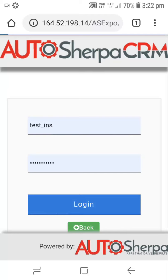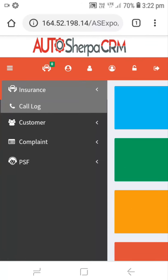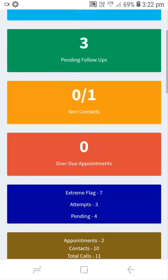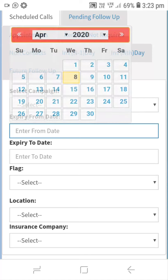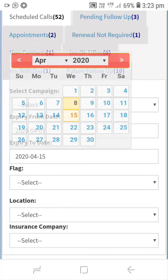Here's a quick demonstration of mobile CRM app. Upon login, data list can be accessed from the left panel. Dashboard gives the summary of metrics required to monitor the health of insurance renewal activities. Now, I'll use these filters to select the vehicles that are due for insurance renewal in this week.